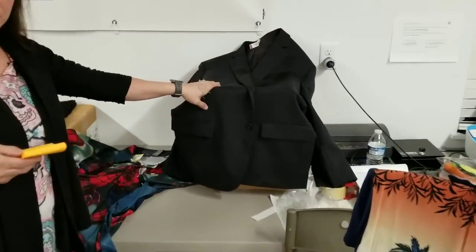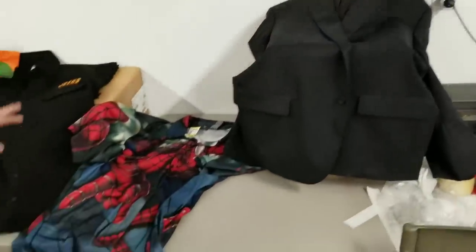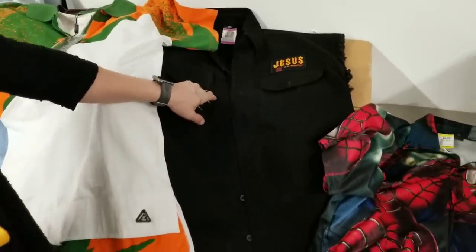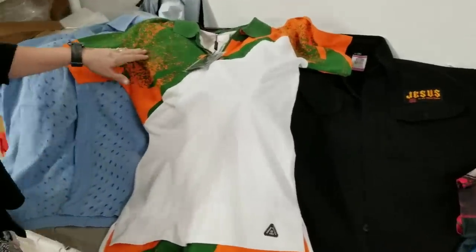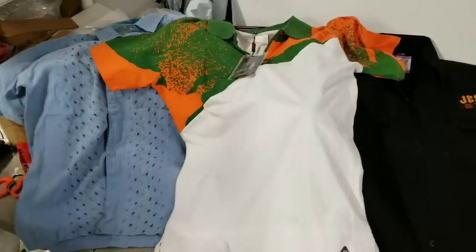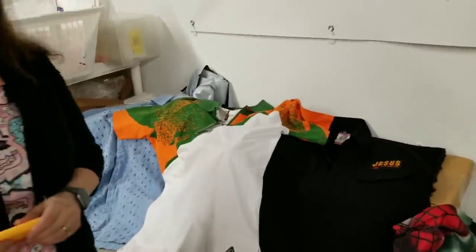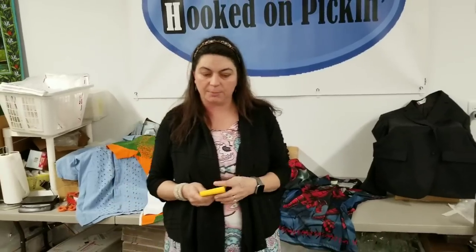This is not anything special of a suit coat, but it's a good size suit coat. I'll get about $20 out of that. This button-up Spider-Man shirt, I believe I'll get about $10 out of. This Jesus Christian motorcycle biker vest, I'm hoping to get about $50 out of. This orange and green Blue Tags American Stitch polo, I'm hoping to get $20 on. And then the Tommy Bahama blue shirt, $15. And so, as you can see, clothing is definitely worth it when it comes to getting stuff at thrift stores, because that was a good chunk of change I can make just off the clothing.